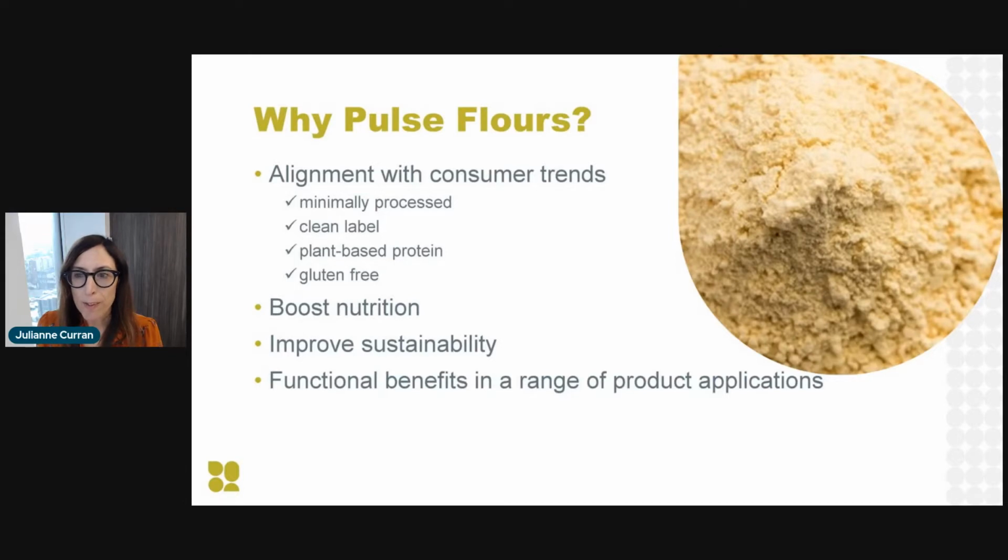So although pulses have been consumed traditionally as a whole food, we have seen a lot of growth in pulse ingredient processing over the last 15 years or so. A lot of this growth has been in fractionation, predominantly of peas into protein and fiber and starch fractions. And we've seen a lot of growth in use of those ingredients, but there's also a lot of opportunity to use pulse flours. And that's going to be the focus of our micro summit today.